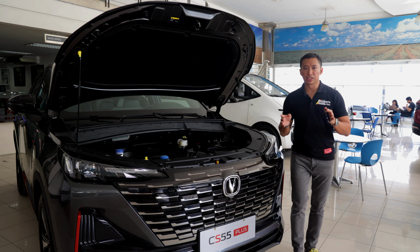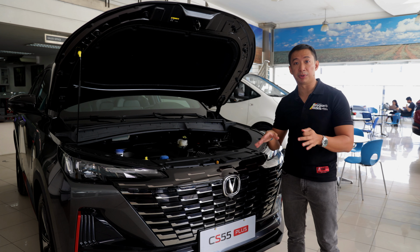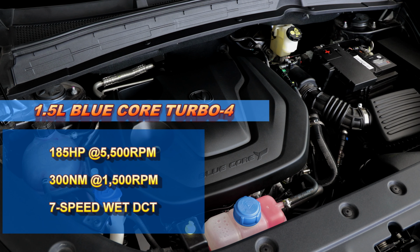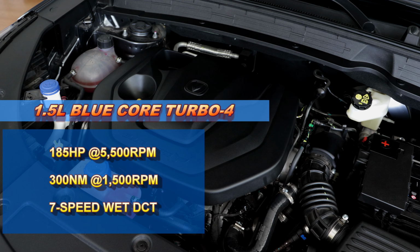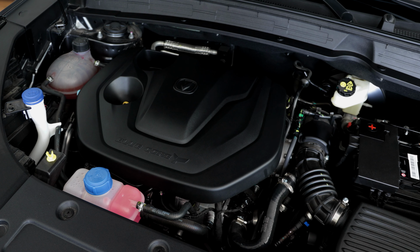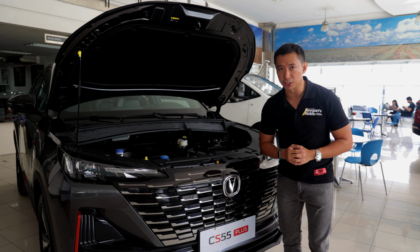All variants of the CS55 Plus here in the Philippines get the same engine and transmission combo, which is a 1.5-liter 4-cylinder turbocharged gasoline motor that puts out 185 horsepower and 300 Newton meters of torque. Now, the power is sent to the front wheels via a 7-speed wet-type dual-clutch transmission.